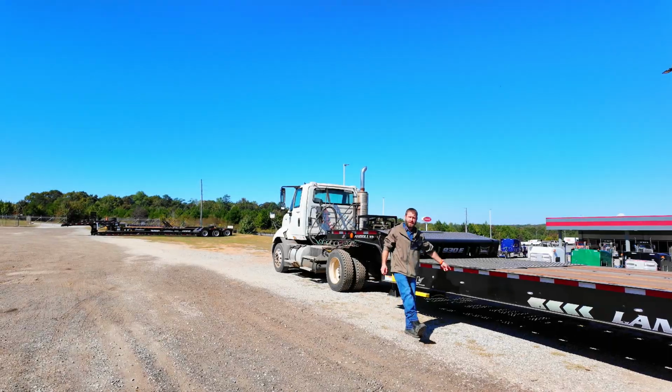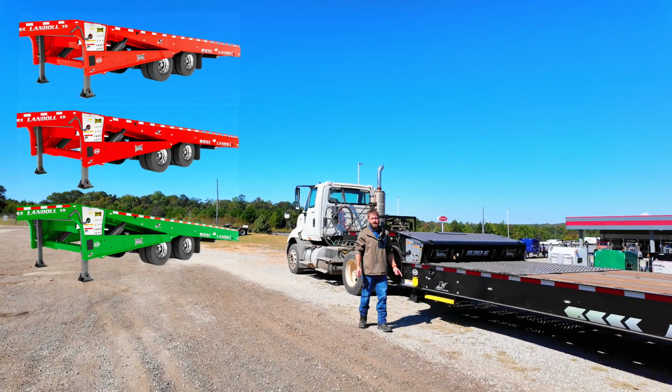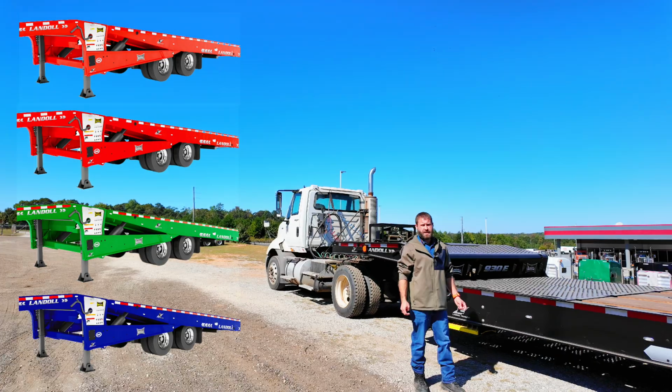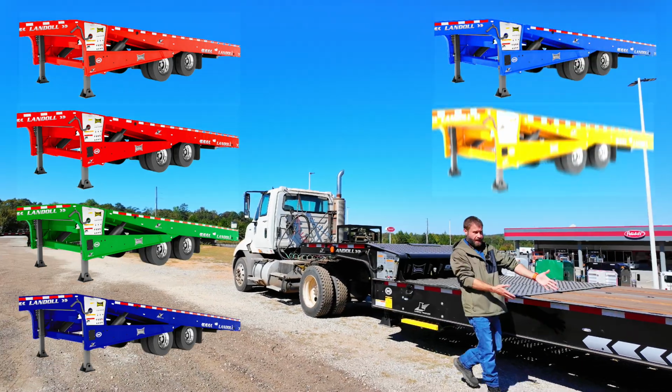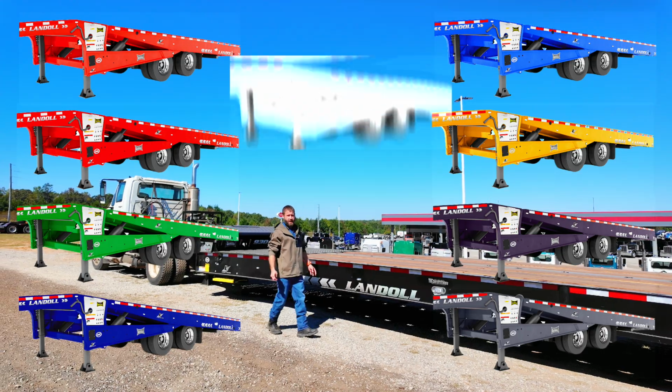The color options for the trailer are red, Viper red, green. You've probably seen the green on some of the Sunbelt trailers. Balboa blue. It can also come in sapphire blue, yellow, black as you see here. My favorite, anniversary gray, or white.